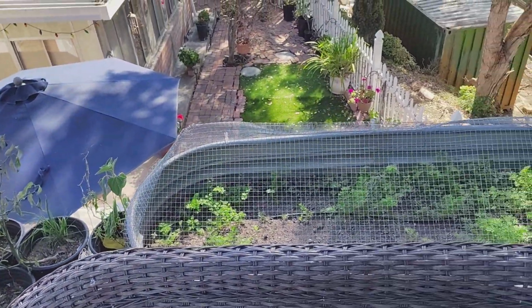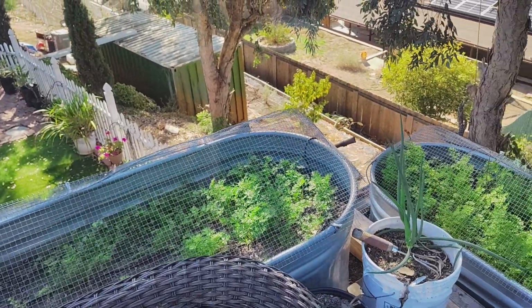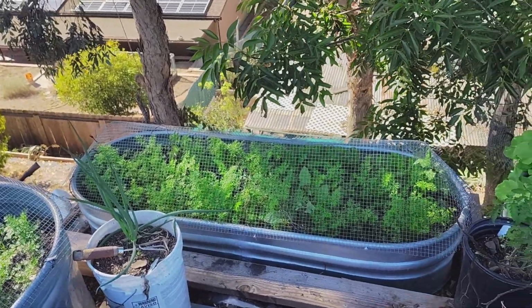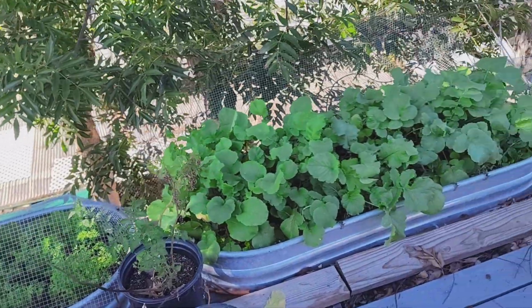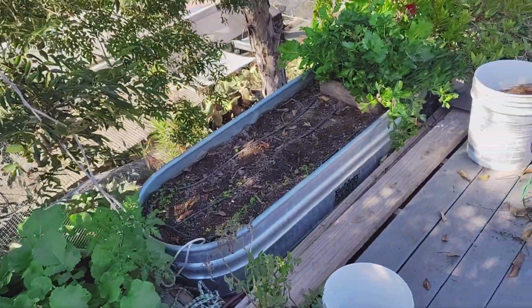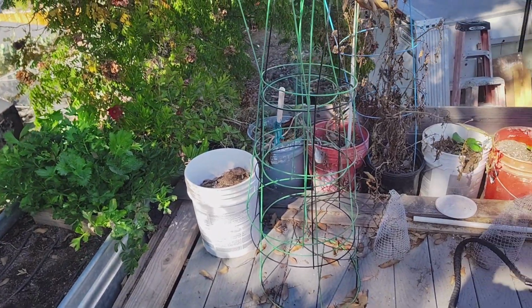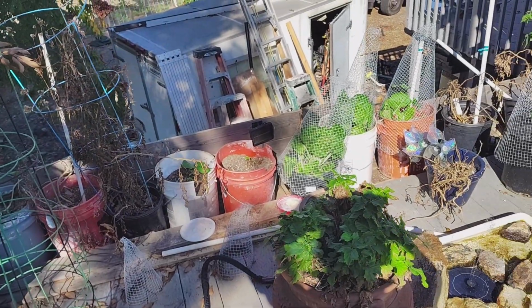These are actually out on the further deck and are kind of my original garden area because the soil is so horrible on this property. So currently it's carrots, Parisian carrots, radishes, more carrots, maybe some leftover celery, and then we get to my tomato bucket brigade. Currently it's a bok choy bucket brigade.